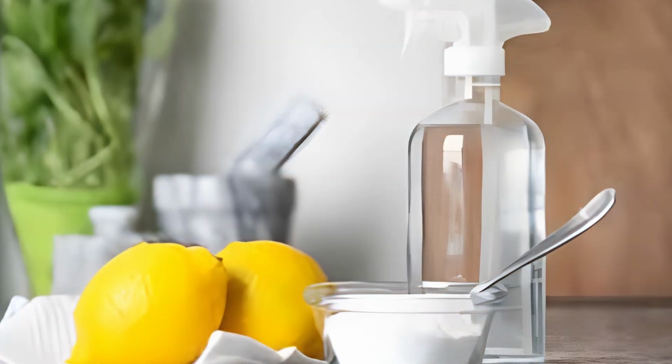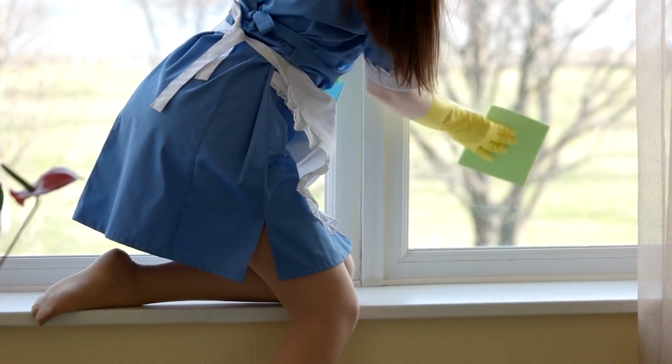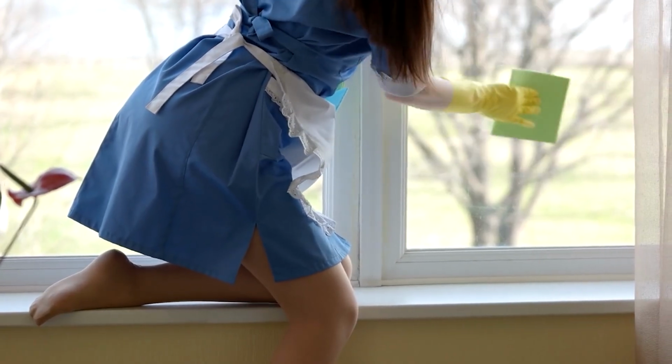Homemade cleaners. From vinegar, lemon, and baking soda, Grandma conjured her cleaners herself. No expensive spray from the shelf. A splash of vinegar and water, and the windows shone. Baking soda dissolved dirt in the bathroom. So everything stayed clean without the money going down the drain.